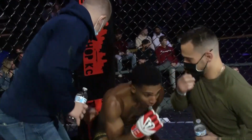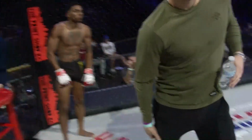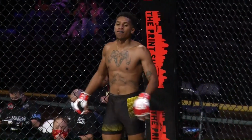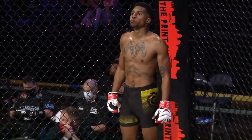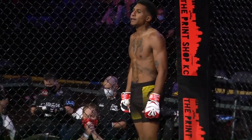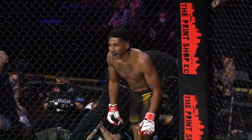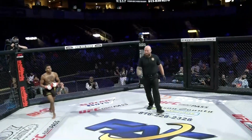You see the star power in the corner of Tyree Robbins? James Krause, Grant Dawson. A lot of UFC fighters here tonight. We're here. We're inside. This is the best place to be right now. Round number 2.